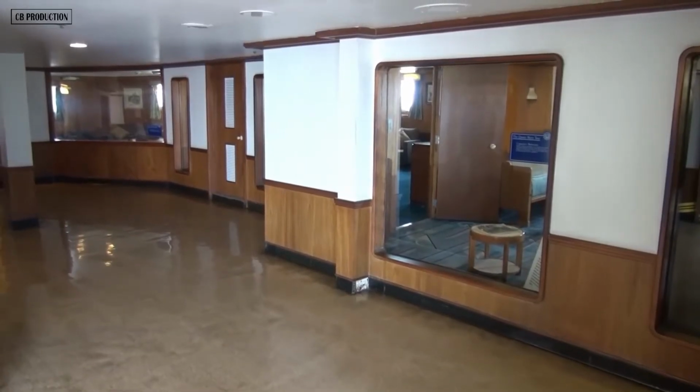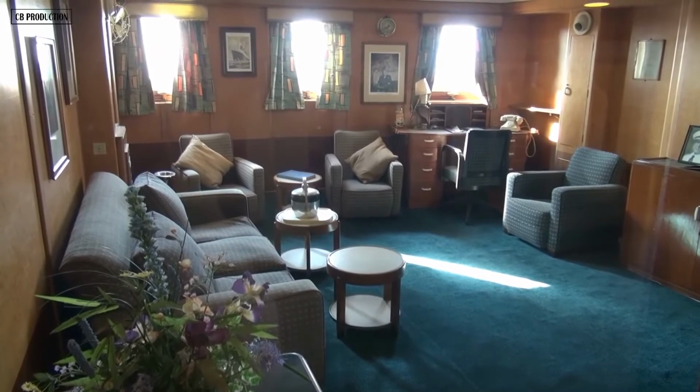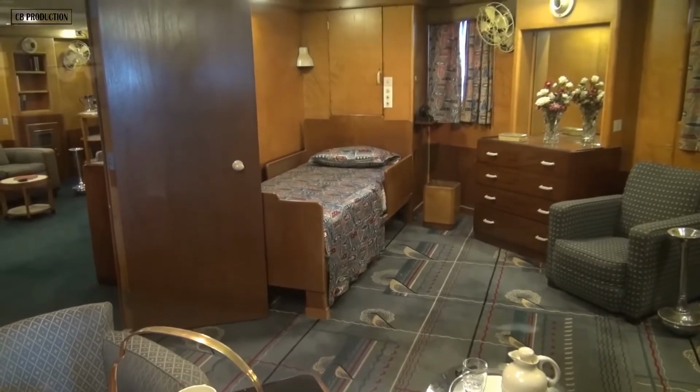Here we're at the captain's cabin. In his day room, he often entertained royalties, celebrities, and politicians. The captain of the Queen Mary was rarely off duty, as you can see by the telephone next to his bed.